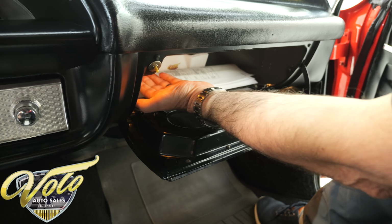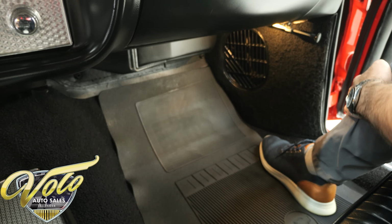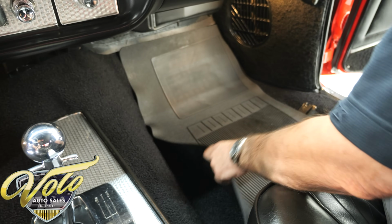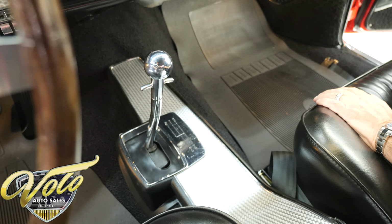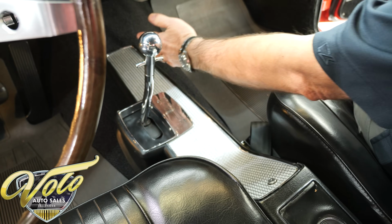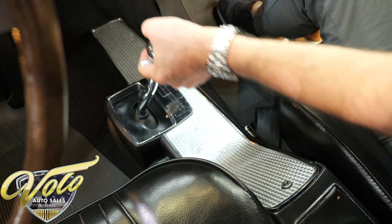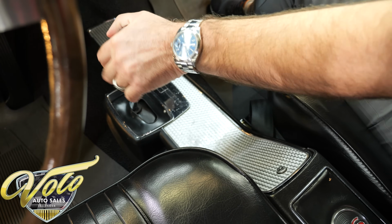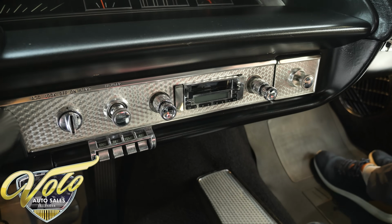Glove box is clean. The light works. The interior lights work. Kick panels are real nice. Real nice carpet down on the floor. Fits real good. Not wrinkled. Reproduction mats. You got the machine turn trim on the center console with factory reverse lockout type shifter. And then on the dash, I forgot to mention the retro stereo fits right in the hole.